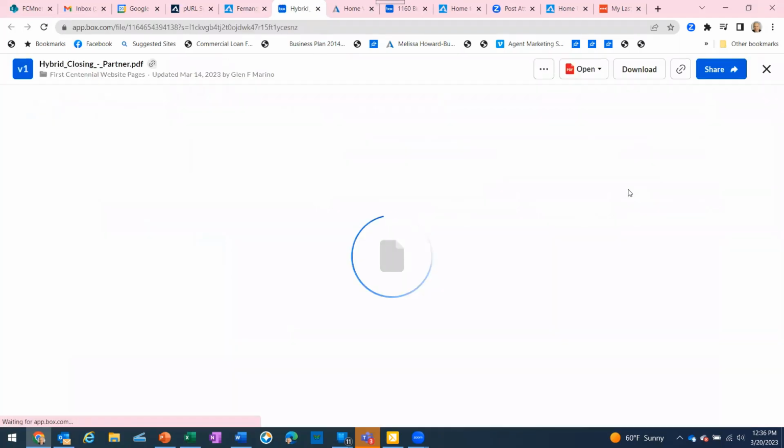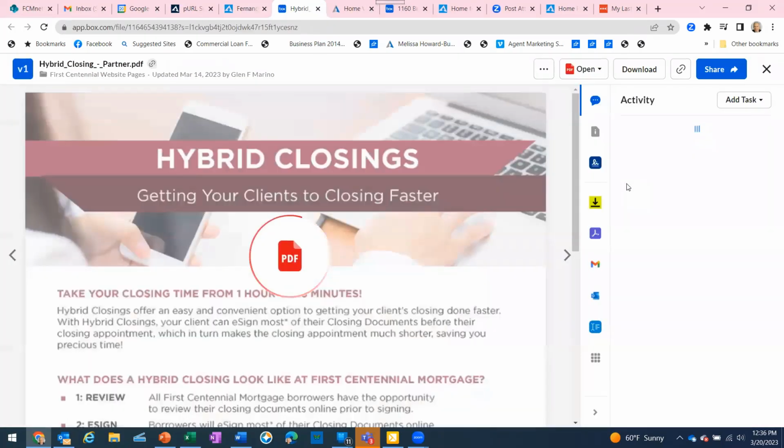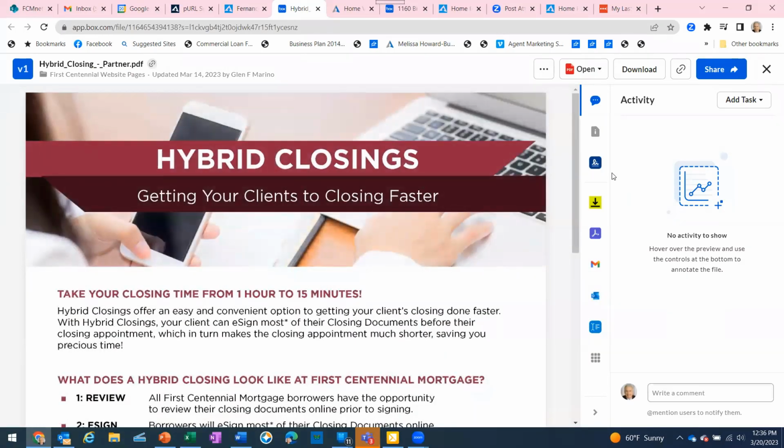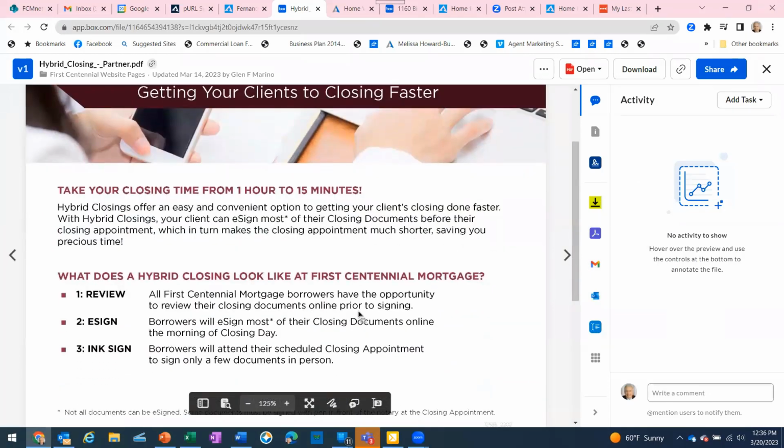How about a quick closing in 15 minutes? Again, I think as a realtor, I'd love to demonstrate this to my clients. You're not going to be at the closing table because my team has this really cool fast closing. What it basically boils down to is that they're going to have the opportunity to review the closing documents online prior to signing. So they don't have to spend time at closing reviewing what the documents mean. They get to sign them the morning of online.